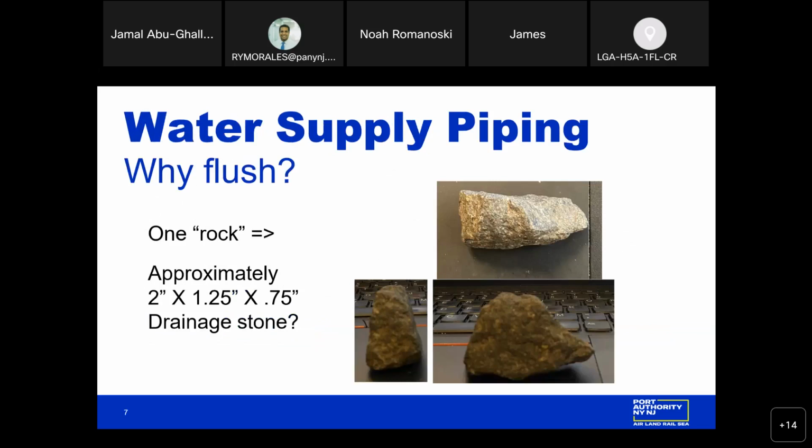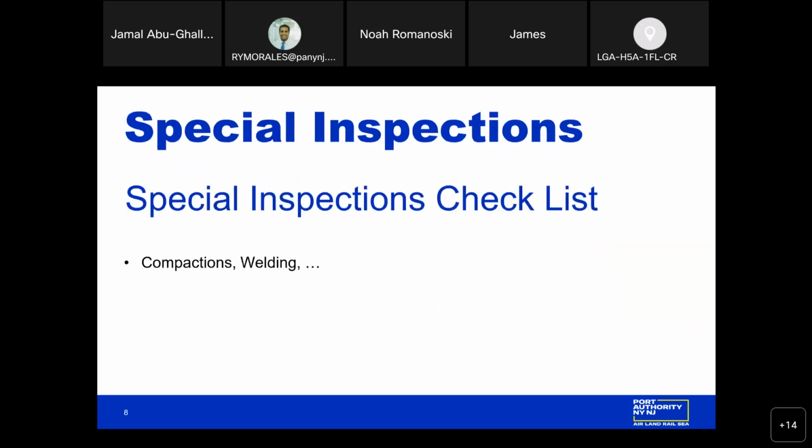Not to interject, Jamal, but at LaGuardia, when the contractor was preparing to flush, we saw these diameter rocks coming out of the pipe. It was just that important a reason why we do this. So Jamal, thank you for showing this. Please continue. Go to the next slide.